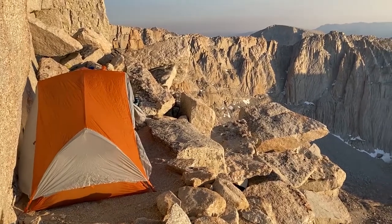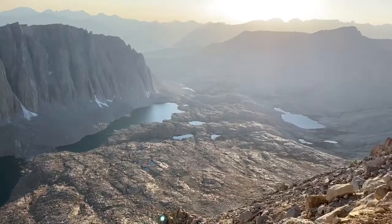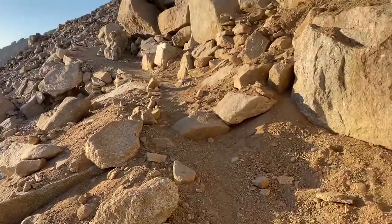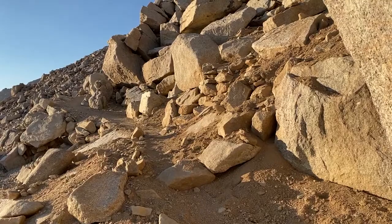Right, this is our camping spot for the night. Little trail we just came up. That's where we're going. We're almost at the top. And then we have 1.9 miles to the top of Mt Whitney.